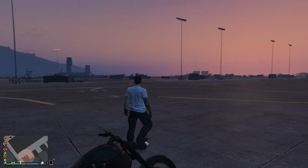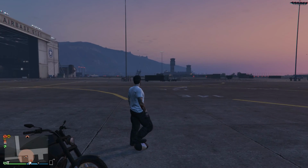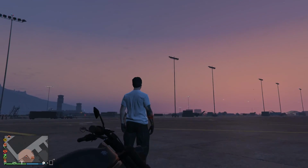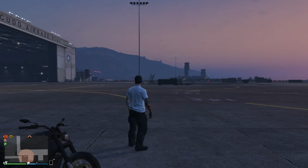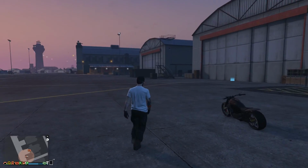Yeah, I do like the sunsets here in Fort Zancudo. It's pretty cool sometimes, especially when you see the jets taking off and stuff. Or some of the patrols taking off or coming in. I don't know what the timing is. I don't know if there's a certain time for it, but they do change. I haven't been able to see a pattern lately. Sometimes it depends on how close you are for them to spawn and things like that.